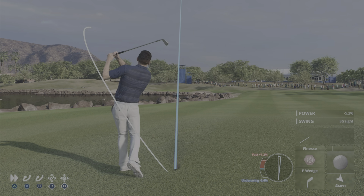Well, not super close, but safely on the green. An outside look here for birdie. Not quite on line, and that'll drift a couple feet by. So that's in for par to start this backside. And this will remain a 3-shot lead.